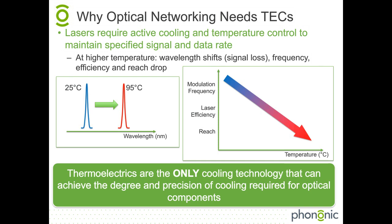Also, the maximum modulation frequency of a laser drops rapidly with increasing temperature, which means the rate at which it can transmit data is reduced. For most diode lasers, the maximum modulation frequency, that's a mouthful, also called the 3 dB cutoff frequency, is the frequency at which the magnitude of intensity modulation drops to half of the low frequency value. This cutoff frequency can drop by tens of gigahertz across the laser operating temperature range, greatly impacting the rate of data transmission.